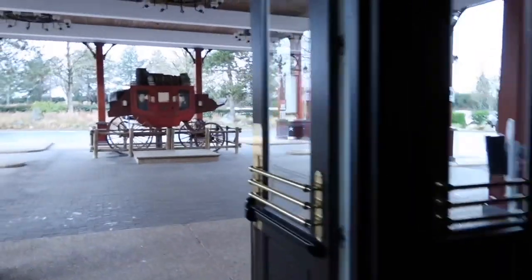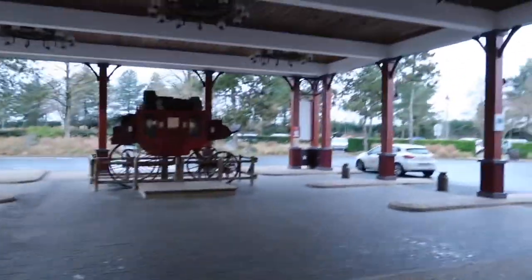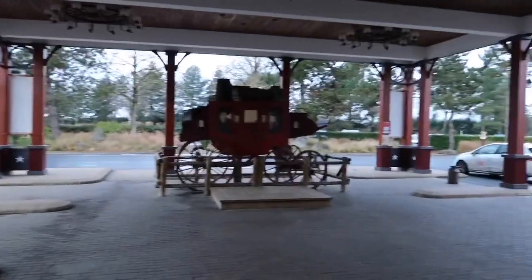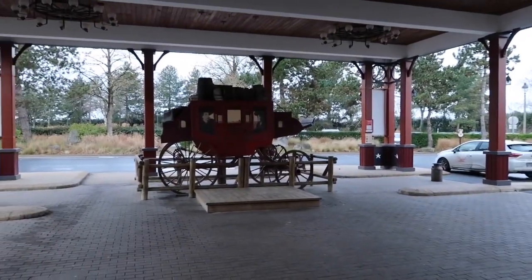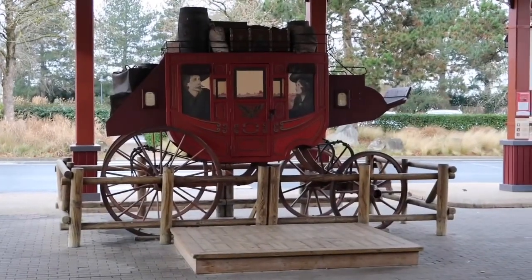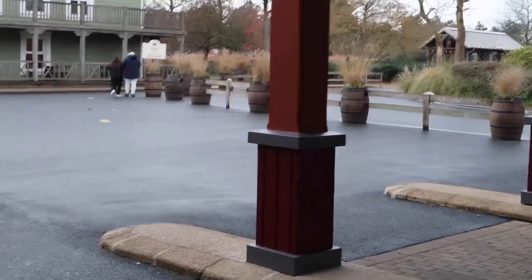We've really enjoyed it. I was going to show you some video when we first arrived, but unfortunately it was very, very late. We eventually got to our room at, I think it was about 11:45, and we had to go and get some food. But there's the stagecoach. And I'm just going to take you for a quick walk around the resort part.